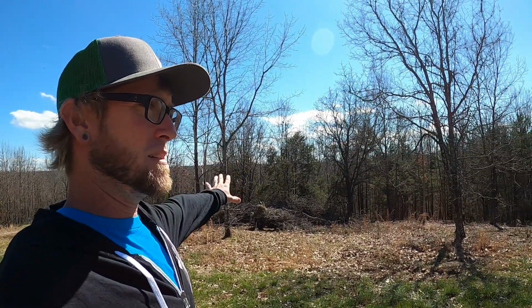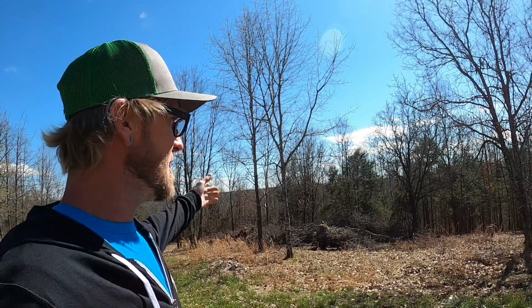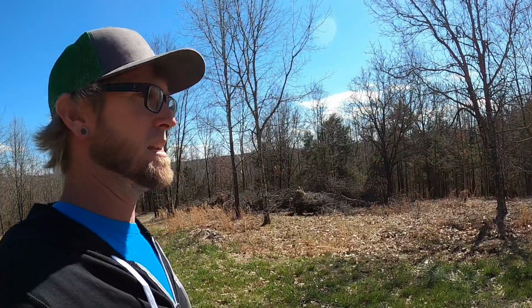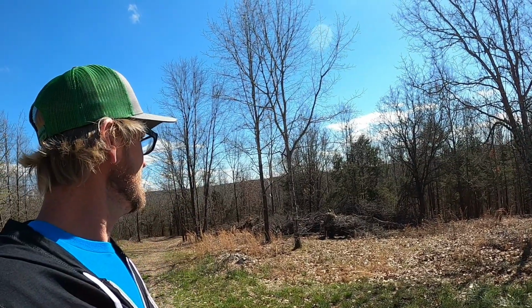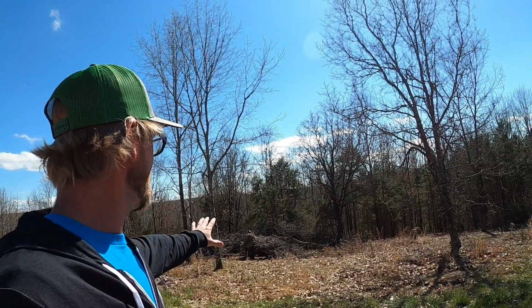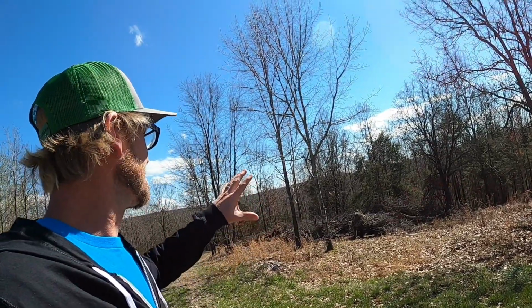The problem is I've piled up all this brush, and I don't want to burn it right next to these trees, because a lot of these thicker trees I wanted to keep. I wasn't trying to just make it open. I wanted to keep it sort of wooded, but I can't really do anything with all of that. So we're going to try the grapple out today. Grab some of this up.